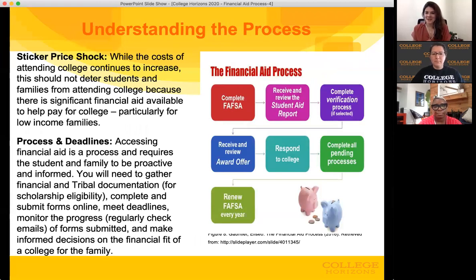It's a little bit of a process, though, to get through financial aid. And we're going to be rather brief today, but I know College Horizons and the colleges and volunteers here supporting are going to be available after this as well. But to start understanding the process, I think we all start with a certain level of sticker shock. I know for my family, when we started looking at the cost of college, it was more than my family had ever made in a year.